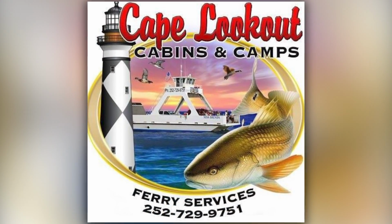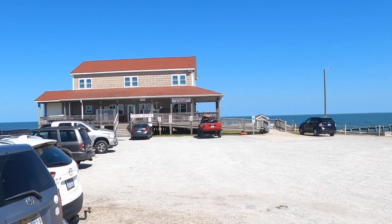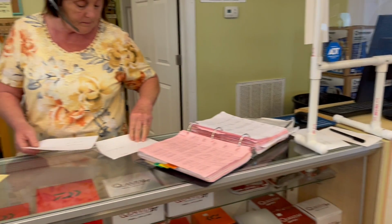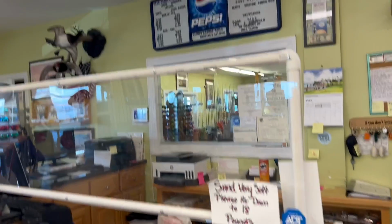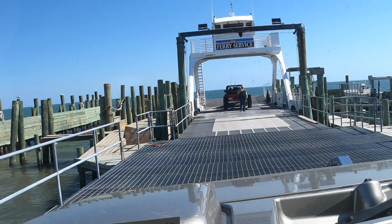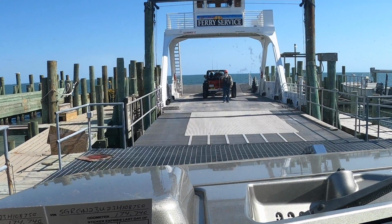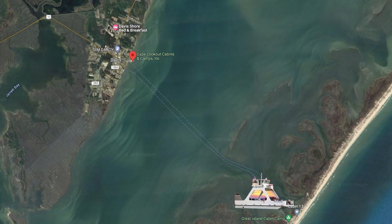We began our trip in Davis at the Camp Cabins ferry service. The ferry prices varied based on the number of passengers and the vehicle size, and reservations are highly encouraged. So we made our reservation a week before, and we paid right around $144 for 3 passengers and 1 vehicle. From there, we boarded our ferry for a 44-minute ride across the bay.